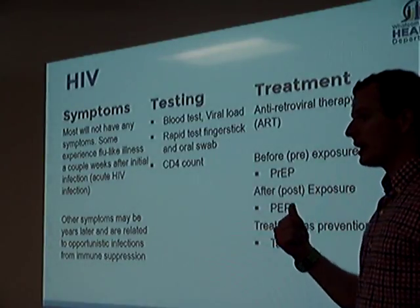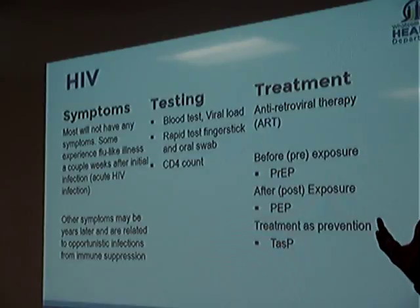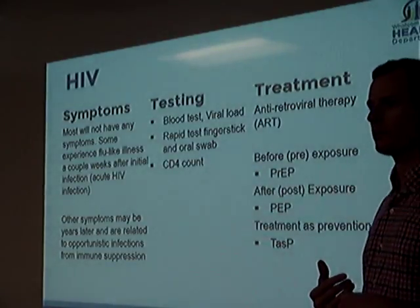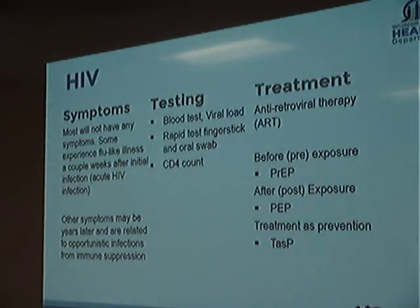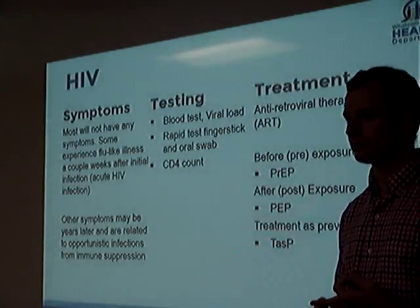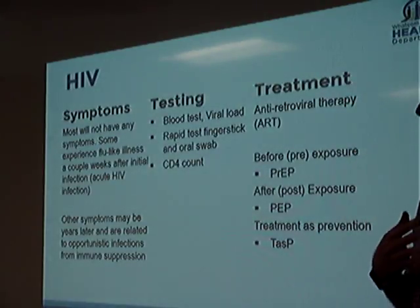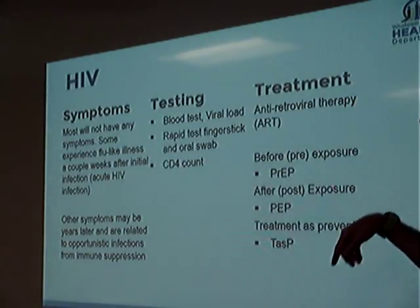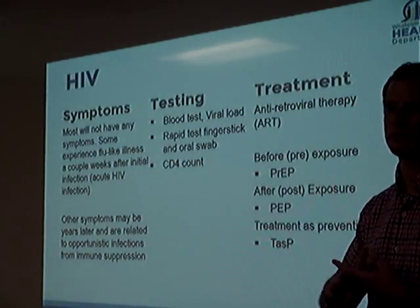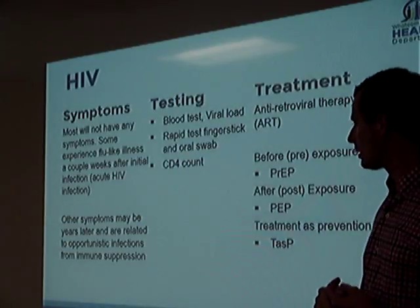There's a medication you can take. If you do not have HIV, you can take a medication called PrEP, pre-exposure prophylaxis. It's actually the same medication you take as treatment. So if you're high risk for getting HIV, you can take this PrEP medication daily, and it prevents you from getting HIV. That combined with someone who's treated, there's essentially zero risk of transmission.